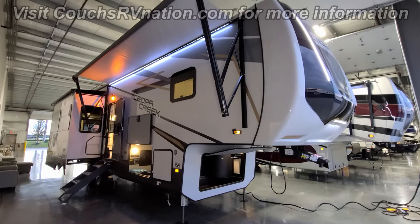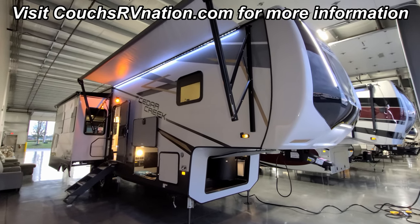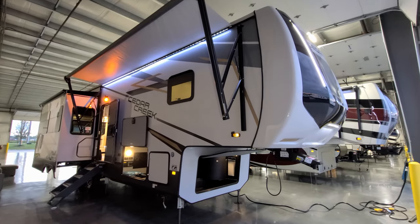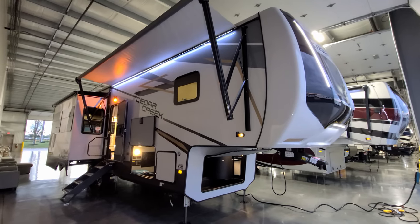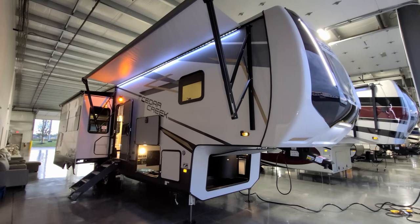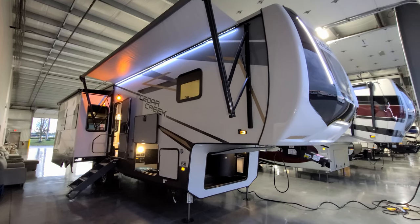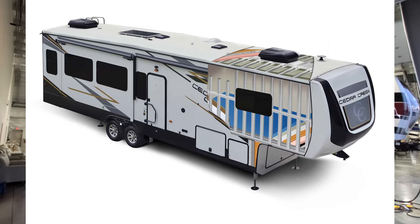All right, we are back on the outside of the brand new 2023 Cedar Creek 311 RL fifth wheel here. We're gonna start here on the door side, kind of spin our way around. So first things up, we have a high gloss gel coat fiberglass exterior. This is a hung fiberglass sidewall, not your typical glued together laminated sidewall that most RVs are done like. So a different cage construction than your traditional fifth wheel that you'll find.